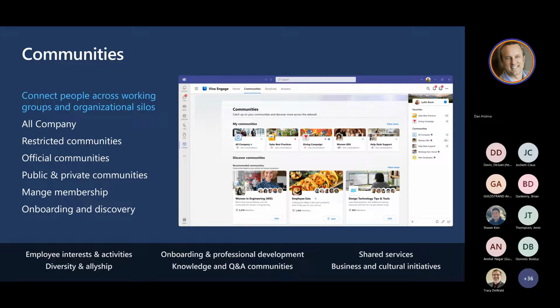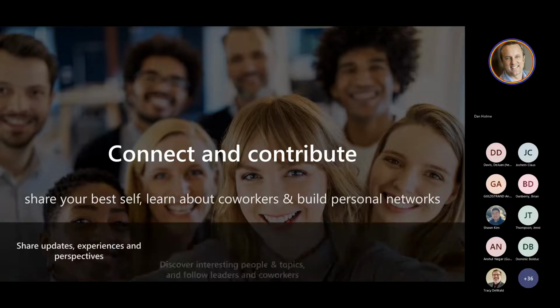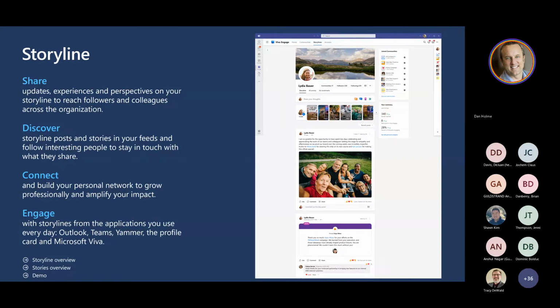Communities have rich capabilities, including membership management, the ability to restrict posting, the ability to mark communities as official, and communities support both public or open communities as well as private communities. Communities are a core component of many of the other scenarios we looked at. In July, we introduced Storyline, and we took a quick look at Storyline in the demo, but let me call out its main purposes and capabilities.